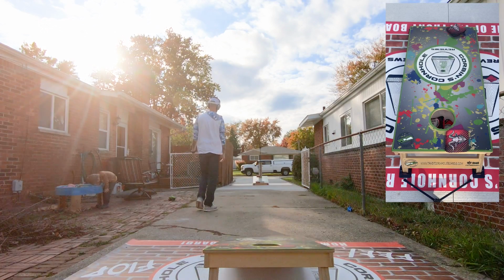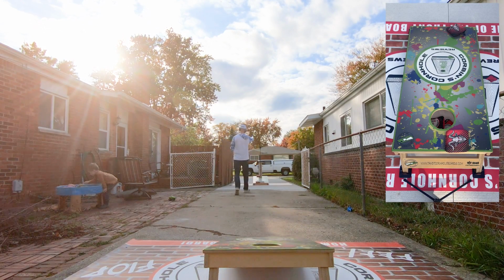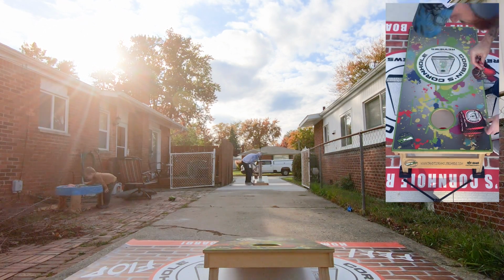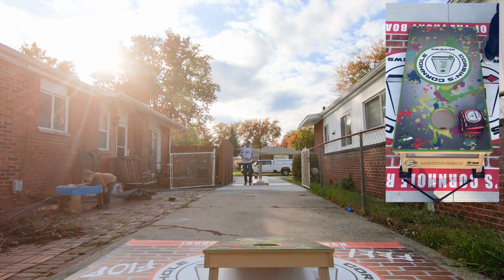I mean, you can see how high I'm throwing that bag. Just lofting it, get it over the bag on the board, let it go toward the hole, and just drop. It's what it's gonna do. They're fast bags. It's what fast bags do. You find the hole with them, and that's it. That's fine.